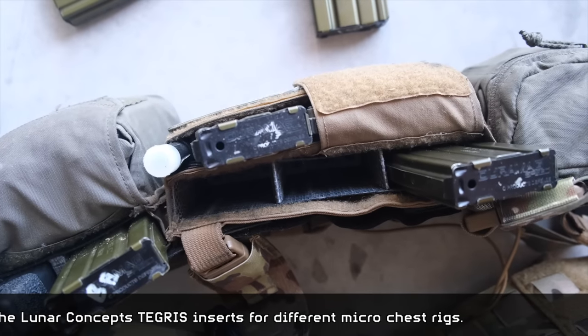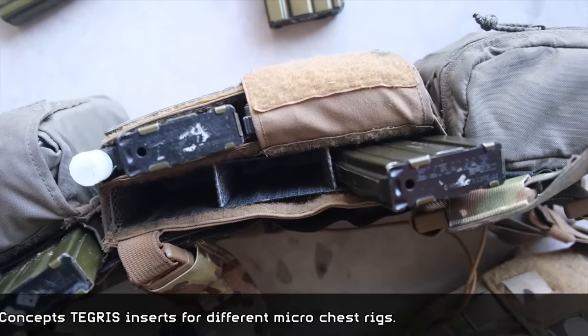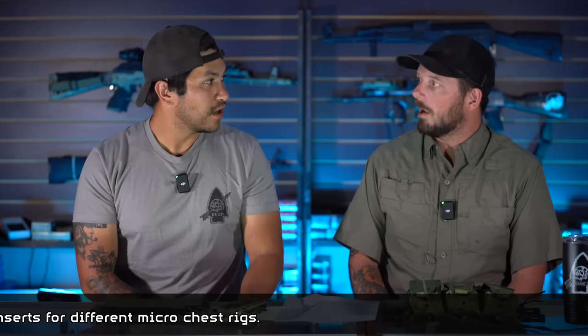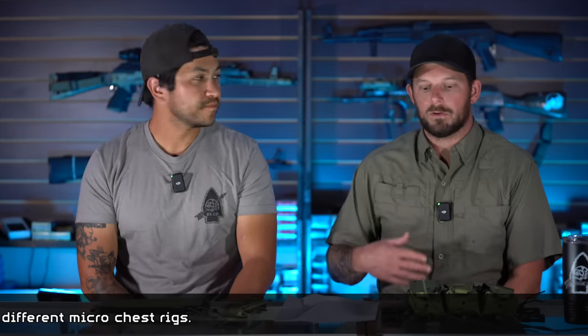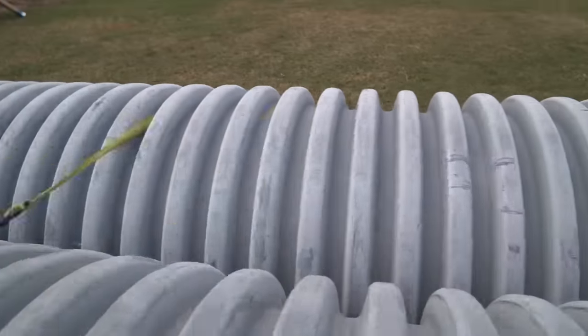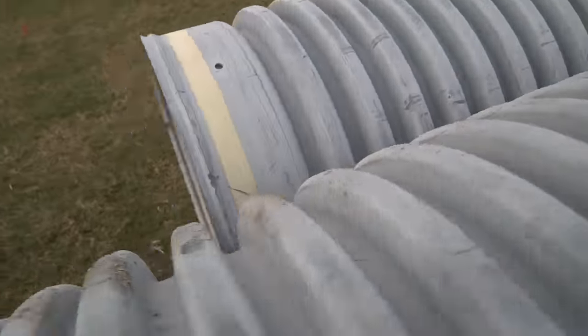They had a lot of extra pouches. What was cool about that is the ability to a la carte and build it out however you want. When you're going down, okay, what front flap do I want? Do I want a full front flap, meaning something that gives me a little bit more storage, or do I want a half flap, which gives me the ability to configure it based on my scenario and my setup? Just like I said earlier, it truly is a Lego system. And the micro chest rig is very versatile.